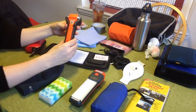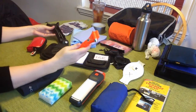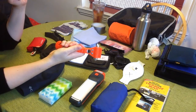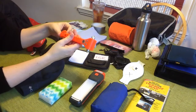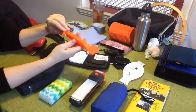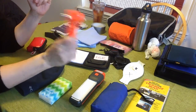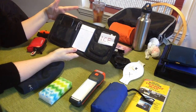I have a life hammer, and you're probably familiar with these. They can cut. It's a sort of larger version of the Rescue Me that I've talked about, although the Rescue Me is just a smaller version of this. But they have the little cutter that can slice through a seat belt, and these that you can use to open a window.